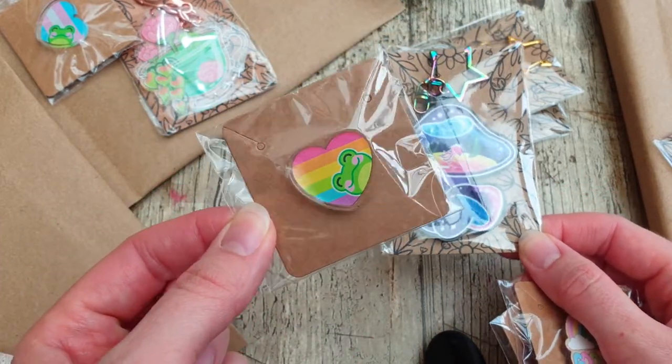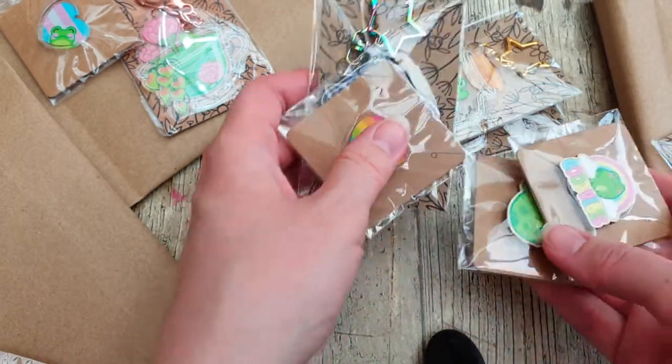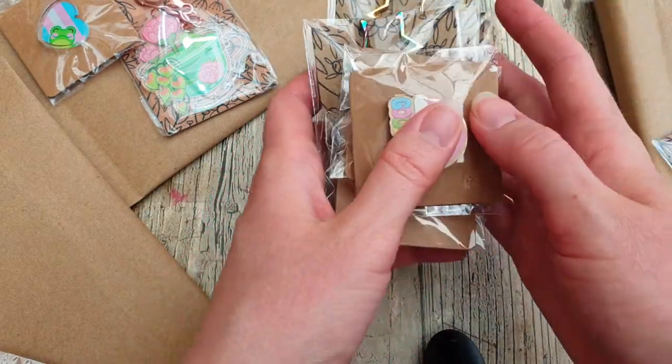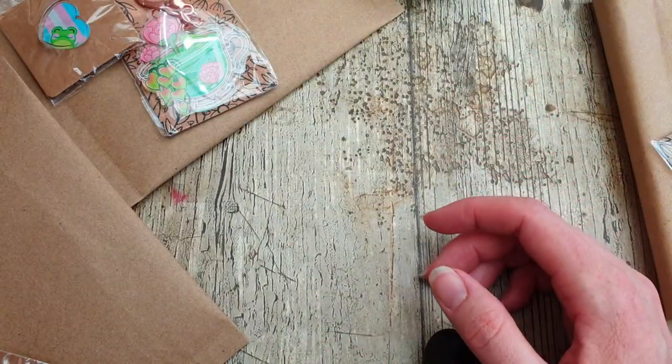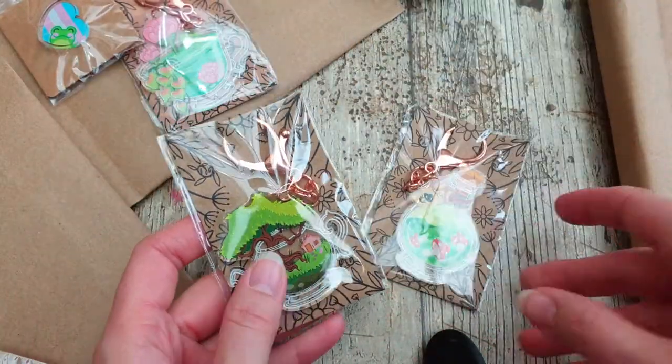Now I do need more of these, because a lot of them have sold out now. So I gotta go sort that out. I did a stock check earlier, but yeah, now I need to reorder. So I'm gonna put those to one side and get packing these. So I've got an order for two of these.